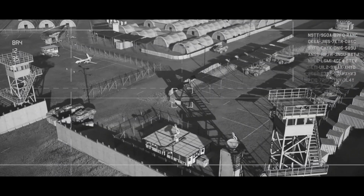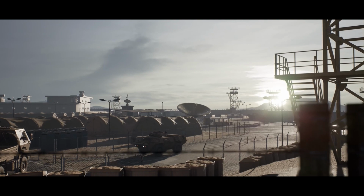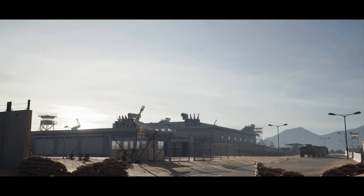So there's not a lot to say on this one, but the video really does showcase what it is you're getting. It's essentially an environment pack of a military base, which again is going to be perfect for any kind of game you want to make, whether it be first person, third person, or any shooter, and it doesn't even have to be a shooter, but essentially this is a fully modular military base environment set.